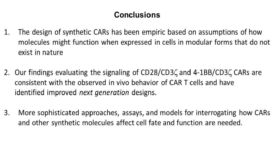I think what we've shown you is that with chimeric receptors, the currently available receptors, we can identify improved next-generation designs. One might ask the question, could you improve 4-1BB CD3 zeta CARs? And indeed, we now have designs that are based on additional mass spec analysis of CAR versus TCR signaling that we think improve the sensitivity of those receptors.